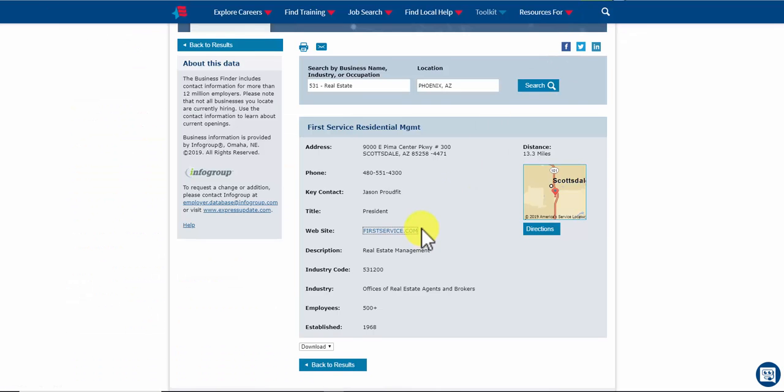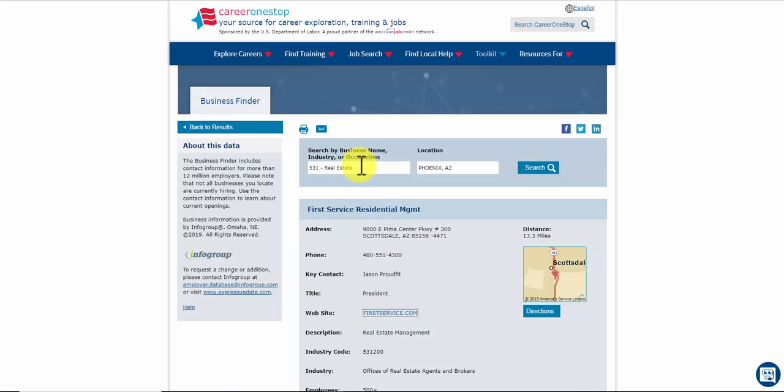Okay, Business Finder. Let's think about another way to use Business Finder. Let's say we want to type in a keyword. We talked about property management. Let's talk about property, real estate, community associations management. So we put property, real estate, Phoenix, and we come up with a list.